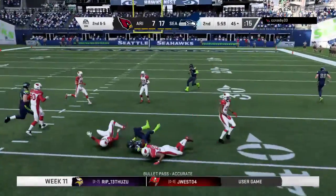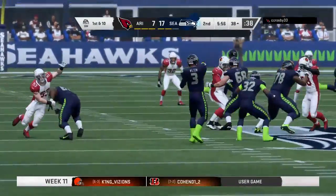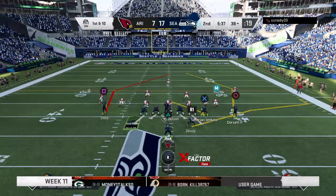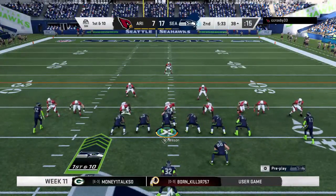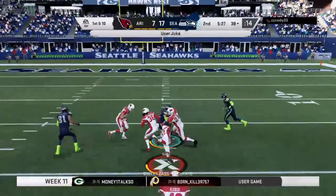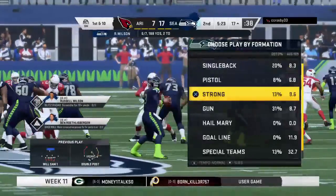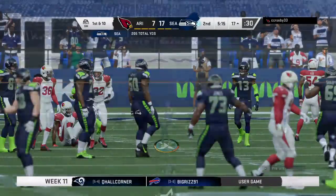This throw complete, Wilson finding Lockett. And the stop here will come at the 38-yard line. 7 yards there and a first down. So here's a 1st and 10 at the 38. Now Wilson. And Stills bringing it in. And they'll wind up getting this one all the way down inside the 20. The end result, 21 yards.